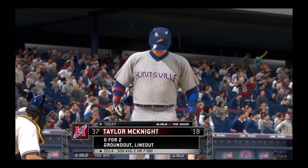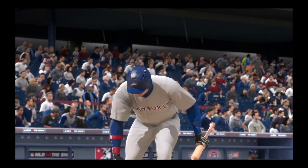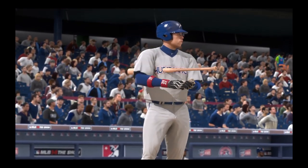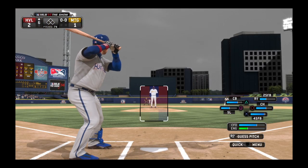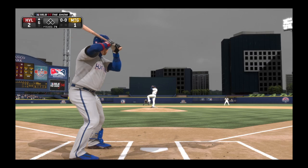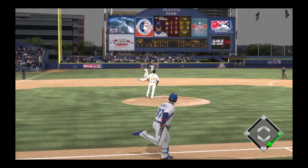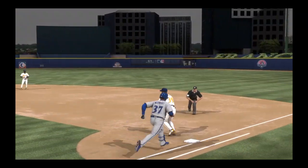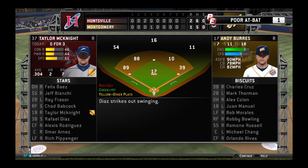Taylor McKnight will stand in now to lead off the 6th as the rain continues to fall here. And the 6th inning will start with a swing and a routine ground ball to short. Throw to first gets him, so the leadoff man's retired here to begin the 6th.